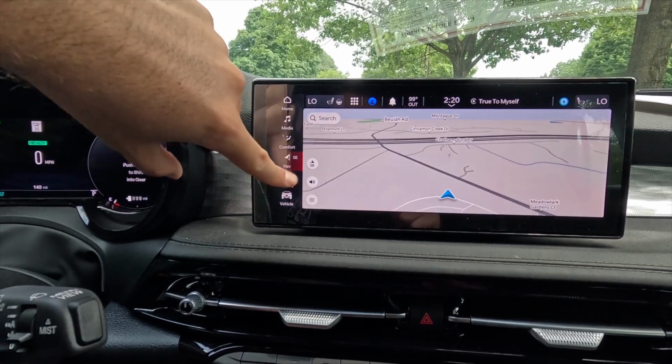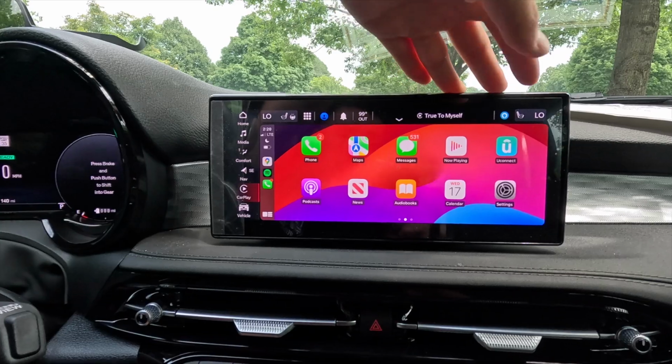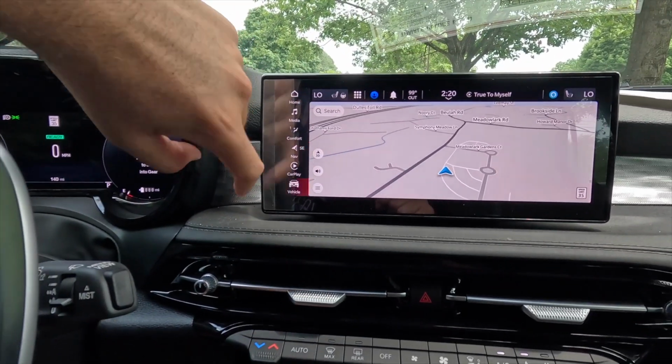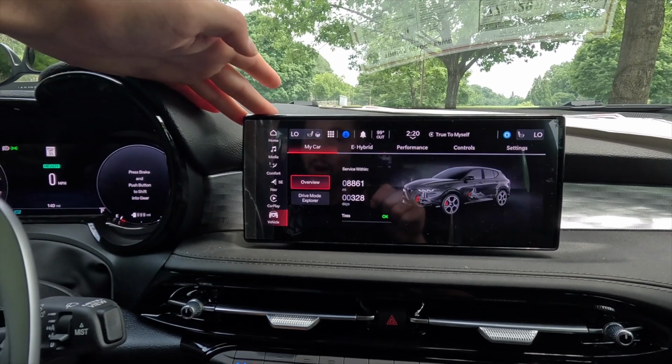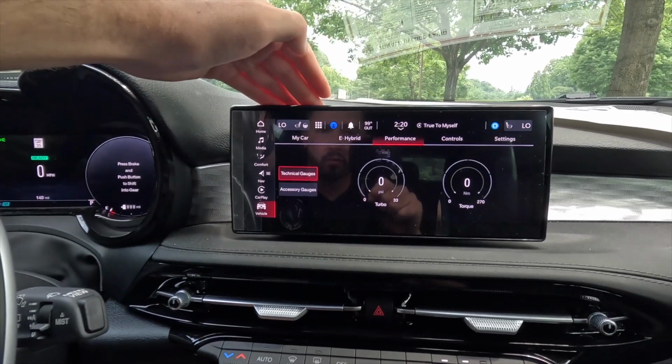Then you can pop up your navigation stuff, your Apple CarPlay stuff. If you wanted to go back into the Uconnect screen from the Apple CarPlay screen, you click that Uconnect app looking thing right there, and it'll bring you back into this. And then this is your vehicle screen. So you can go into your My Car stuff. You can go into the e-hybrid stuff, the performance stuff.